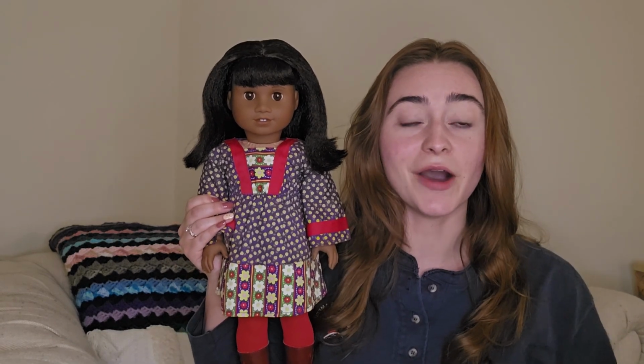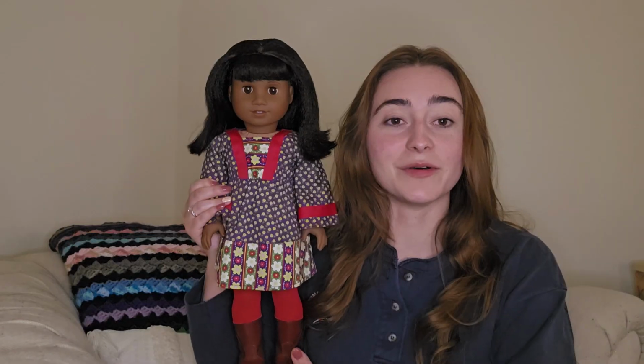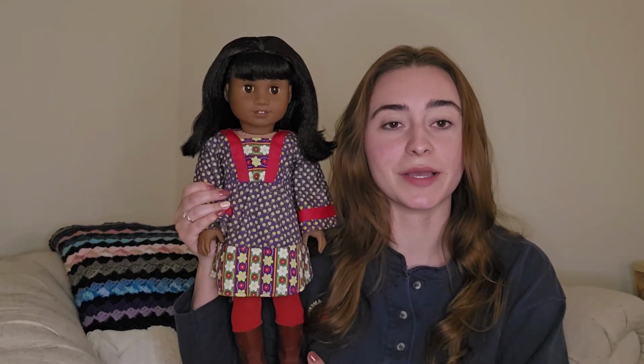So the seller didn't look like they were very familiar with American Girl, but I did pay about what you would pay for a new in-box Melody currently through American Girl, which I was okay with. But considering she was the older face mold and she was still new in box, it was still, in my opinion, a great deal. And I was so grateful that I was able to add her to my collection.